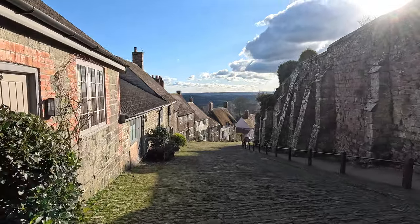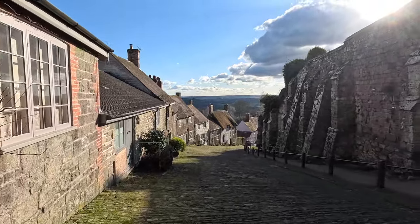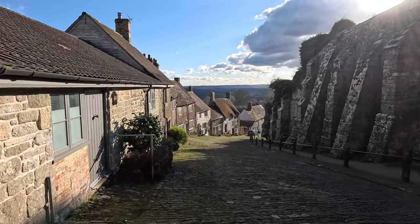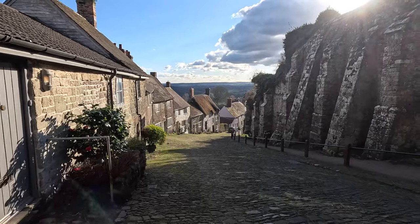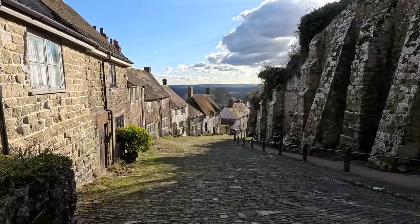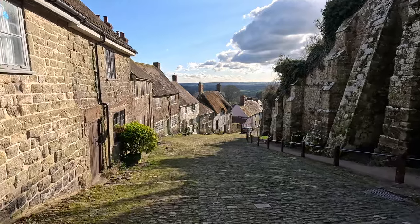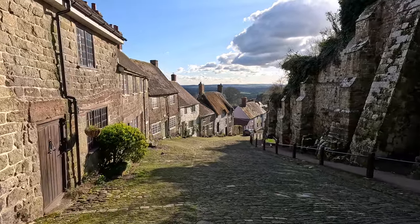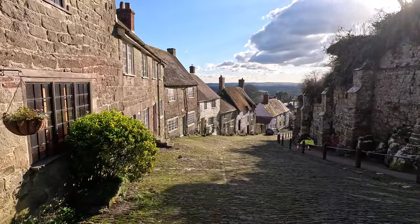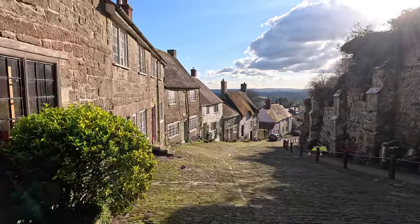Walk down from top to bottom one of the most famous streets in the country, Gold Hill. And the high wall on the right is the ancient wall of the Abbey, or Abbey grounds, I guess. And there's all these lovely cottages, absolute delight.